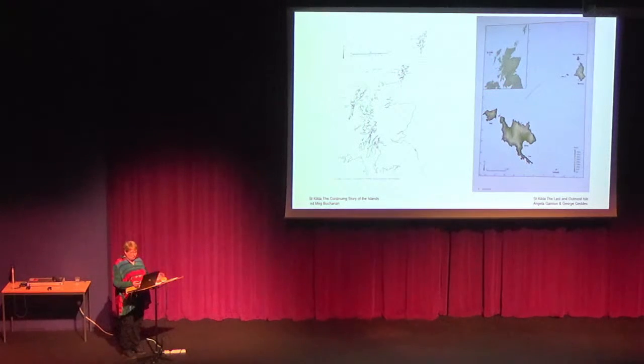The human population never fully recovered from that and dwindled rapidly in the 19th century and in the 20th century, until in 1930, the last 36 residents were evacuated from the island, and with them went all the livestock on Hirta. The sheep on Boreray and Soay were left. It would have been impossible to get them off, and they have been feral flocks since then, as indeed they were while Hirta was occupied.